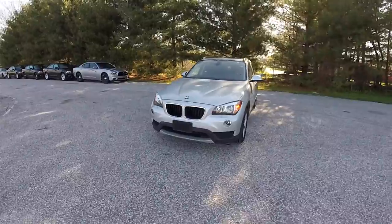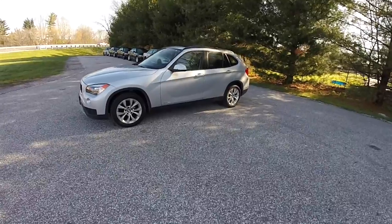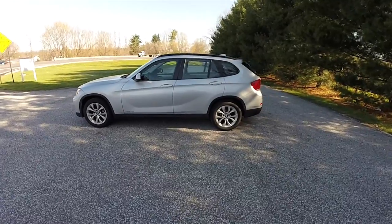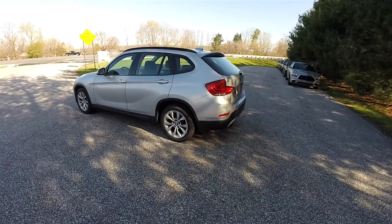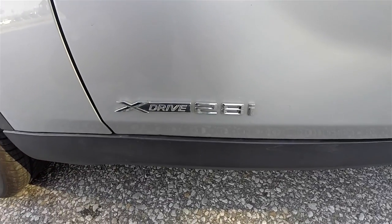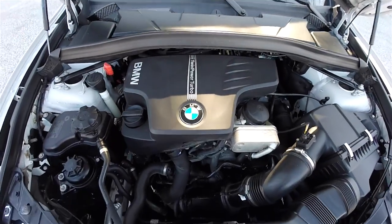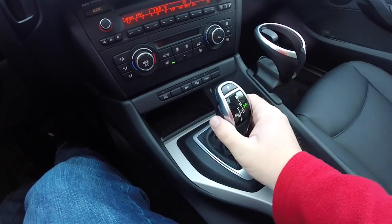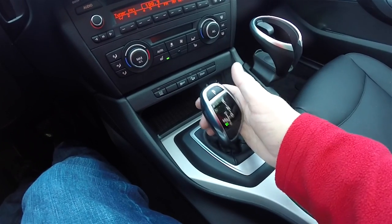Look at this very nice 2013 BMW X1 xDrive 28i. And this X1 is in Glacier Silver Metallic. Has the black leatherette interior. And this vehicle is all-wheel drive with BMW's xDrive full-time automatic all-wheel drive system. It is powered by the 2-liter twin turbo power, dual overhead cam inline 4-cylinder engine, has the ZF 8HP 8-speed automatic transmission with Steptronic manual shiftability.